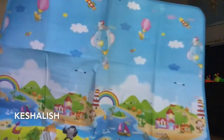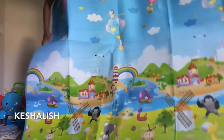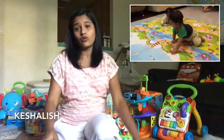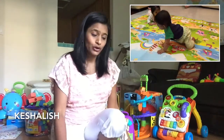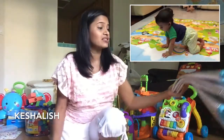Like that. It has names of animals and names of objects. And I love how colorful this is. And it's a pretty big play mat. I used to let kids crawl on this and play with their toys on this at home.